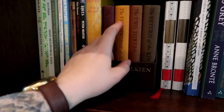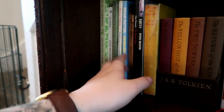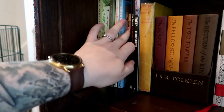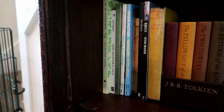My lovely leather-bound collection of Lord of the Rings, an incredibly old copy of Shadow the Sheepdog by Enid Blyton, and also some Enid Blyton poetry. This one I have actually read, falling apart. Such old books. I think they were either my dad's or my grandma's or something. I've got a couple of plays, a couple of poetry collections there.